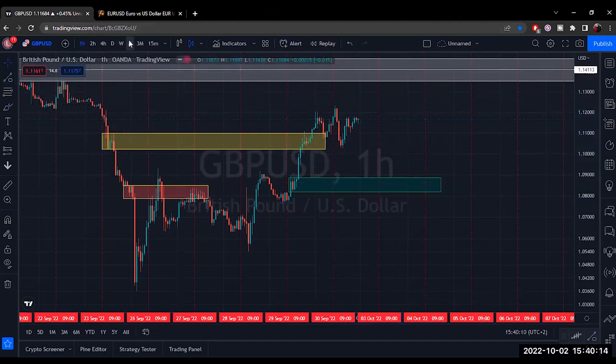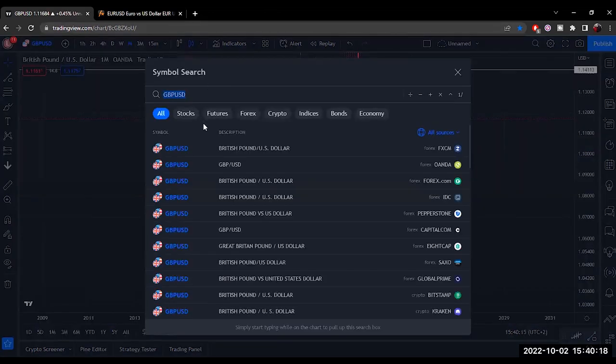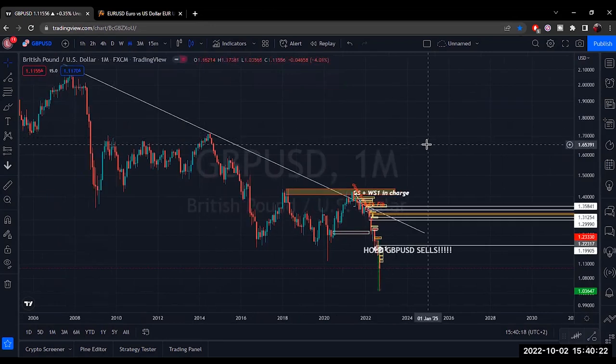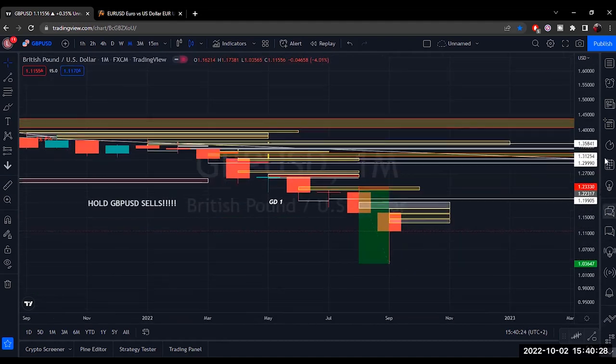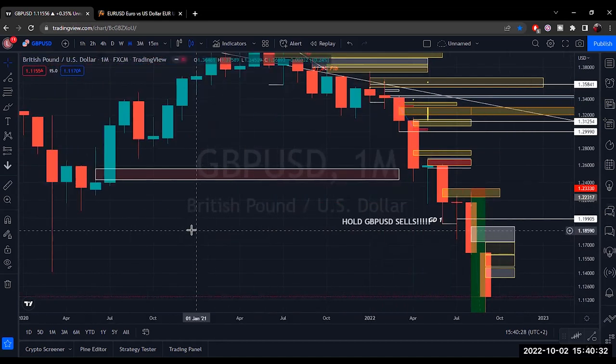We do know that from a bigger time frame, but if you understand the swing mentality of Pound USD, you will know for a fact that there is no demand. They took out the demand. I wrote to you guys a long time ago: hold Pound USD sales, just hold them. Just hold all of August's sales, hold them. Let's see what happens.